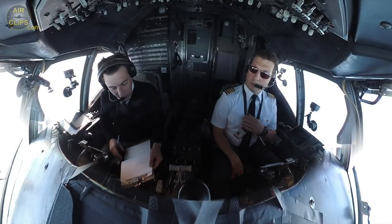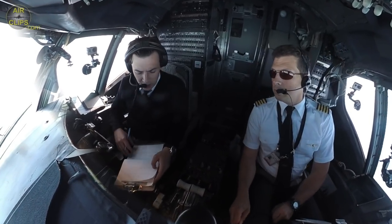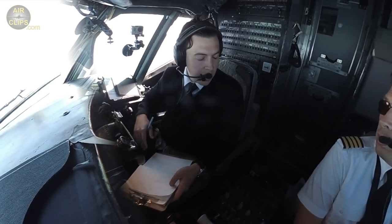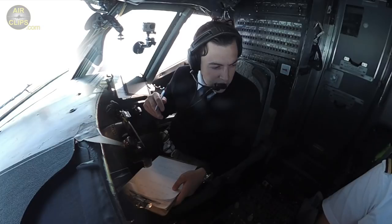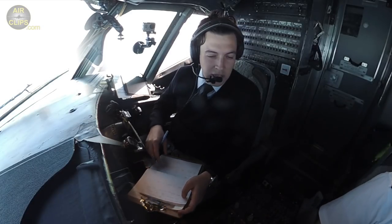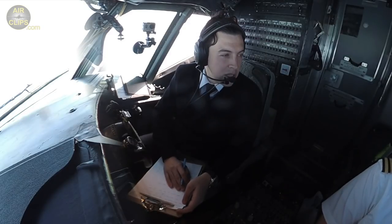So we got the fuel load for our leg to Rincon Inlet. We're going to Rincon Inlet because the customer wanted the maximum payload out of Meadowbank. So that's why we're going to Rincon instead of Churchill. Perfect. Because it's a shorter leg, we need less fuel and can take a bit more payload, and then it's going to be Rankin Inlet to Val-d'Or.